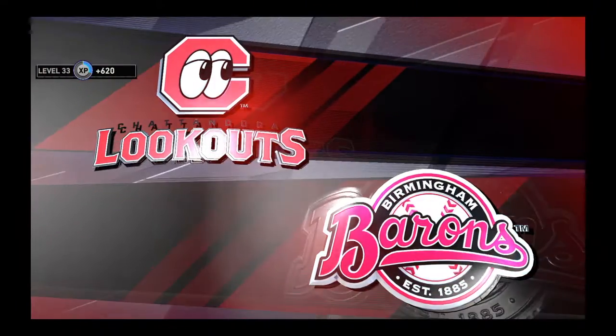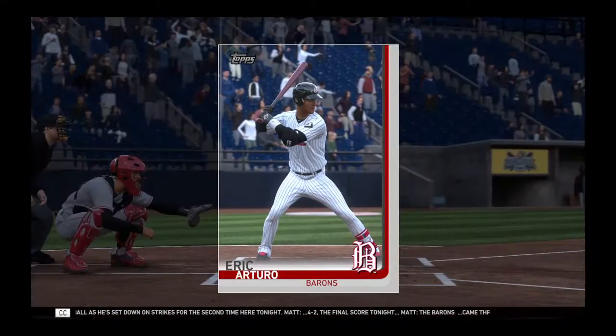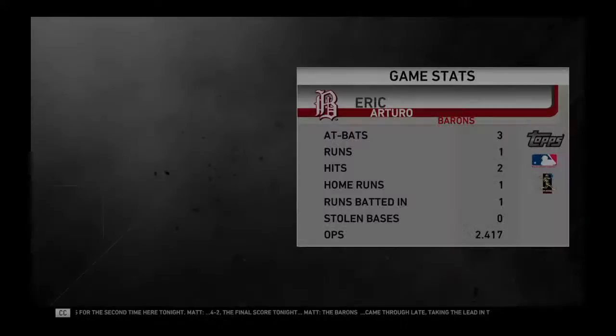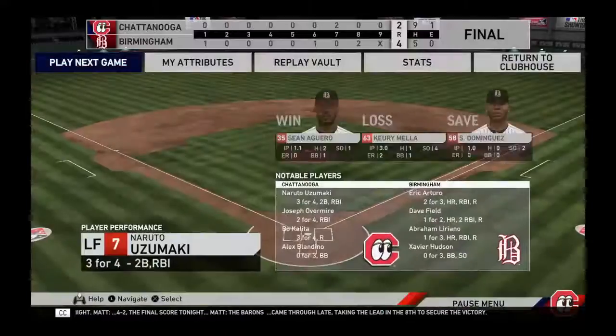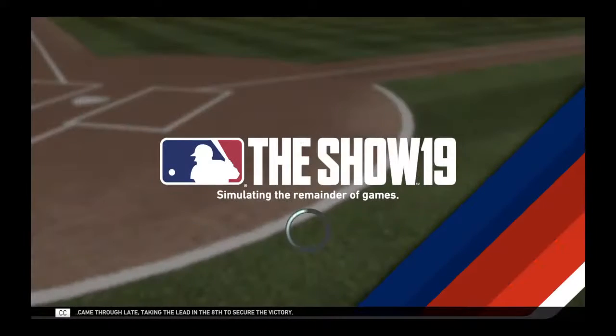4-2 the final score tonight. The Barons came through late, taking the lead in the 8th to secure the victory. Fans, our final line score. First for the victorious Barons. 4 runs on 5 hits. No errors. They left 12.